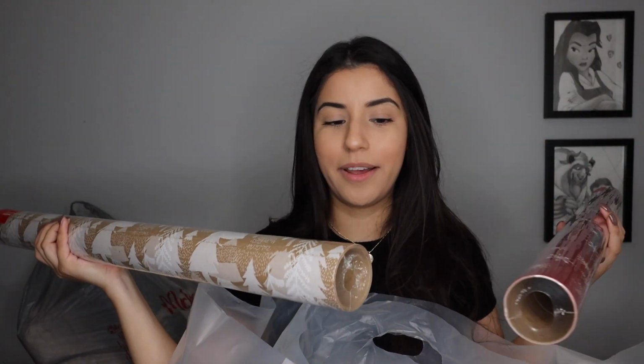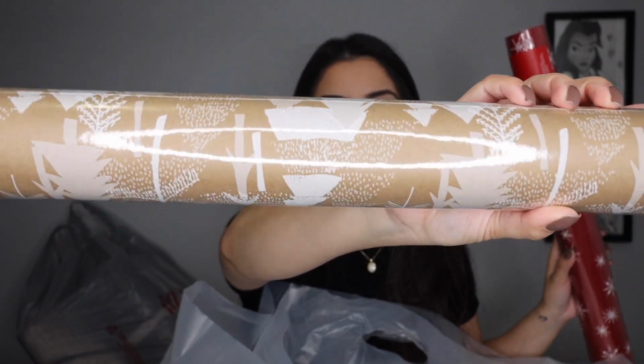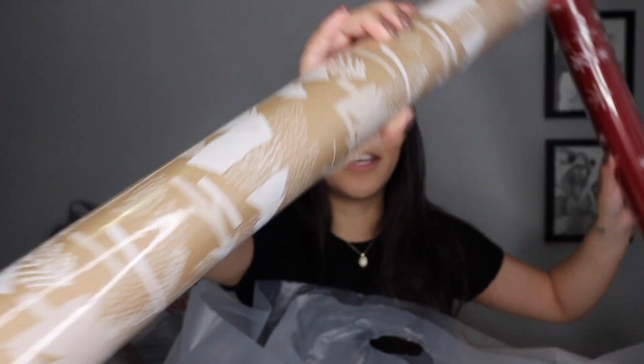I could not figure out what I wanted my theme this year to be for wrapping. I think last year it was red, so I got red and white, and then I got this really cute neutral one. It has trees and snow and I absolutely love it. So I got these 2, which were a little bit pricey, not gonna lie. Each roll was like $15, so yes, I paid $30.